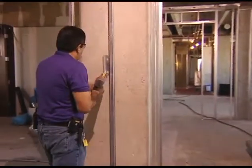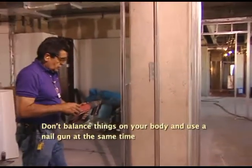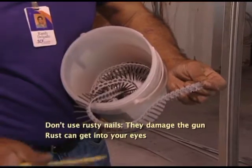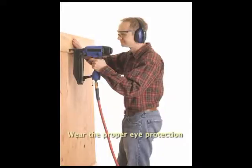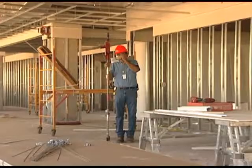As with sawing, your body is not a workbench or sawhorse. Don't balance things on your body and use a nail gun at the same time. Don't use rusty nails. Not only can they damage the gun, the force can send rust back at you, which can get into your eyes. Speaking of your eyes, be sure you're wearing the proper eye protection. Make sure you also protect your ears by using hearing protection.